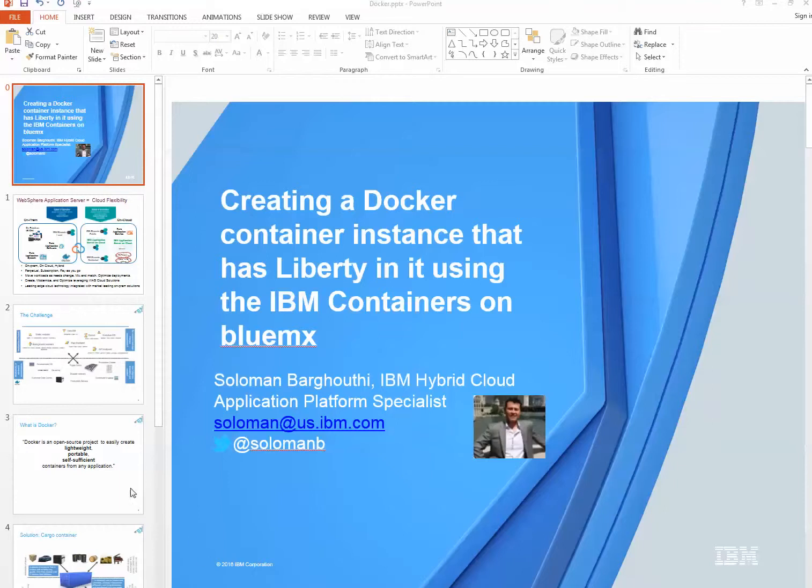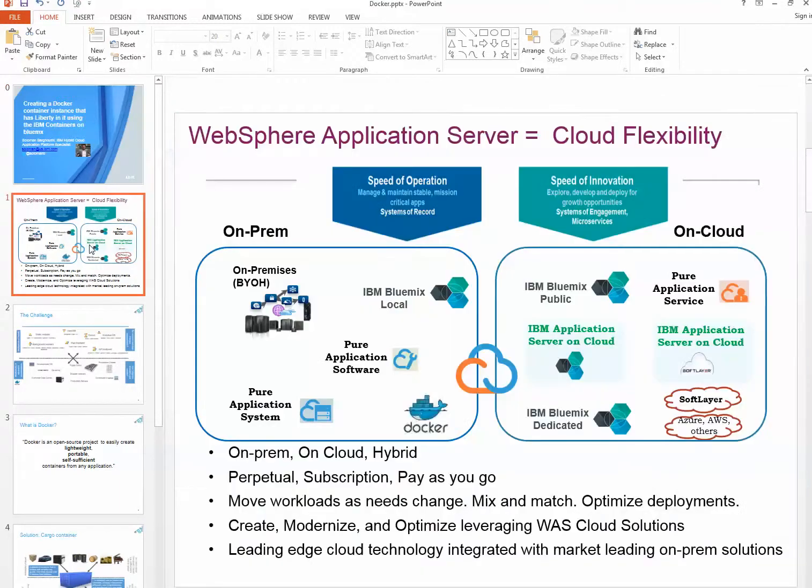Before I get into the definition of Docker and what it means, as you know, WebSphere Application Server evolved from being an on-prem only offering into offerings that are available as part of the Cloud Foundry runtime with the Liberty server. It is available as of last year as WebSphere Application Server on Cloud on Bluemix. That gives you the ability to easily create application servers. So we are trying to make sure that we fit with what the industry requires, which is a big hybrid cloud picture, where we can run anywhere.